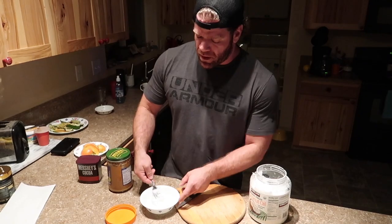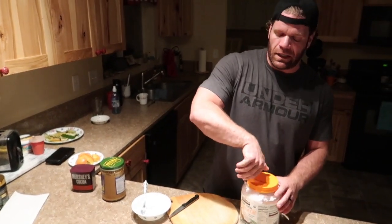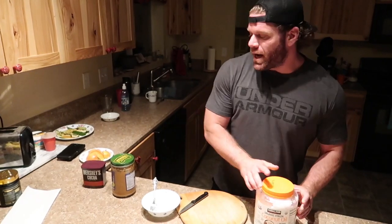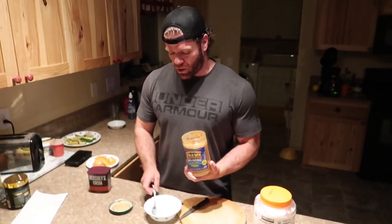Now the cool thing about what I'm making here is you can actually put it in the refrigerator. It gets hard, almost fudge-like. I'm going to end up coating it on an apple and putting that in the refrigerator, making sort of a candied apple type thing. I tend to like it a lot that way, but most of the time I just put a banana right over the top of it.